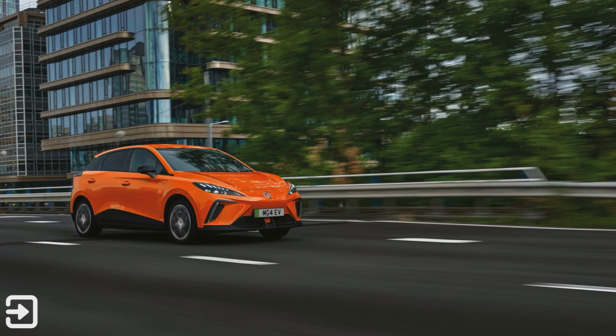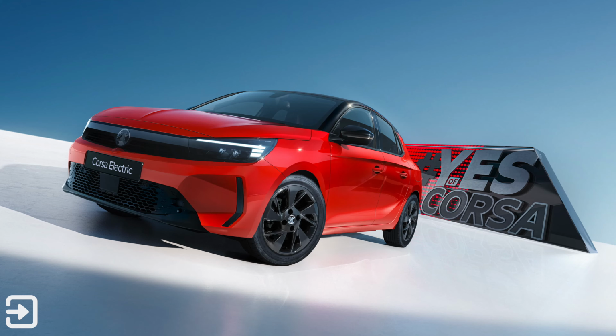Up until today, the MG4 was the cheapest new EV on sale at £26,995. But Vauxhall have responded to the recent criticisms about its pricing of EVs, as all other electric models are eye-wateringly expensive. Today, the new Corsa #Yes model starts at £26,895, quickly becoming the cheapest new EV on sale in the UK.